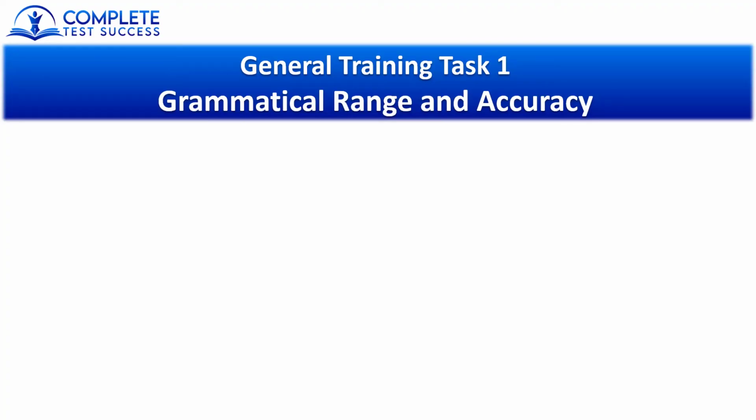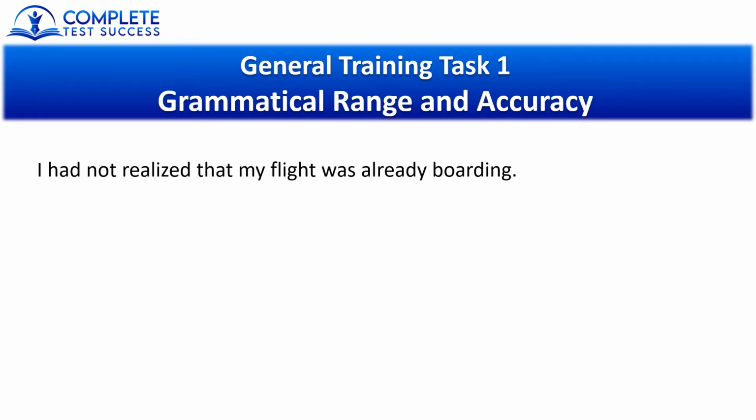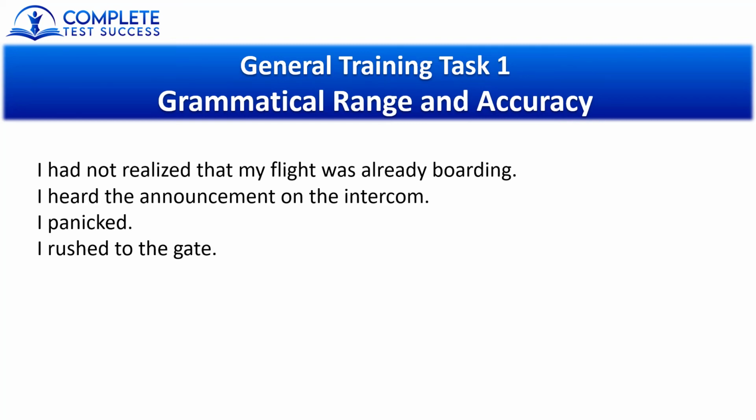Now, of course, you'll need to be accurate with your use of tenses, pronouns, articles, punctuation, and everything else as well. Unlike with vocabulary, however, it's good to take some small risks with your grammar. So, for example, you might be able to have 0 grammar mistakes when you write short sentences like these. I had not realized that my flight was already boarding. I heard the announcement on the intercom. I panicked. I rushed to the gate.